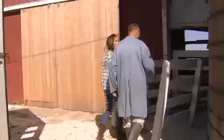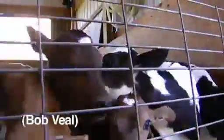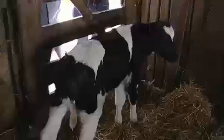If they're a little bit weaker and maybe a little bit too small to work well for the special fed veal method, then they might be bob veal. Typically that's correct, yeah, the smaller or the weaker. And bob veal is typically slaughtered and processed at less than a week of age. That's correct, yes.